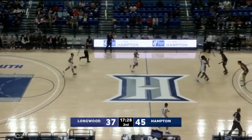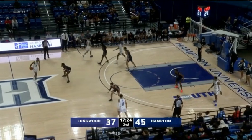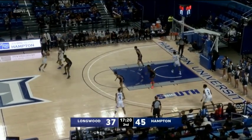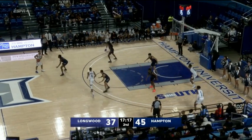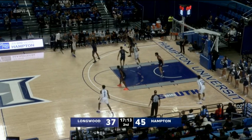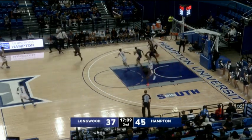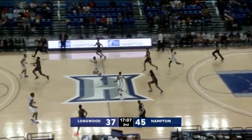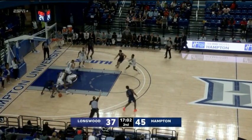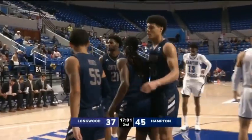Murrow Jr. brings the ball up here for the Pirates. Griffin to Murrow Jr. Takes the three. No good. Rebound by Blygen and the Lancers. Munez. And we have a foul on Griffin.